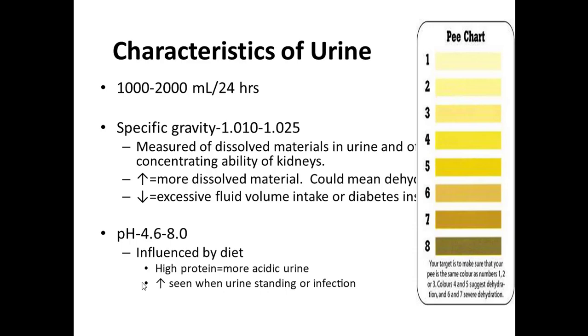Then we go to pH. It's basically measured between 4.6 and 8. It can go higher, it can go lower, but average is 6.0. Anything under 7 is considered more acidic, and anything above 7 is considered more alkaline. So, a vegetarian diet, it says here that there'll be more acidic because they're taking in more protein.